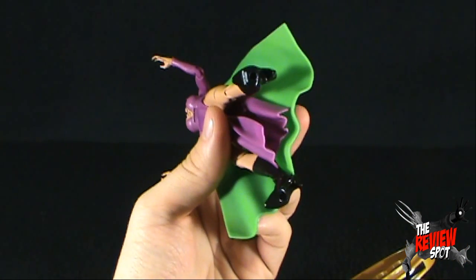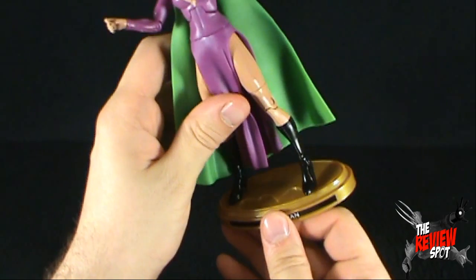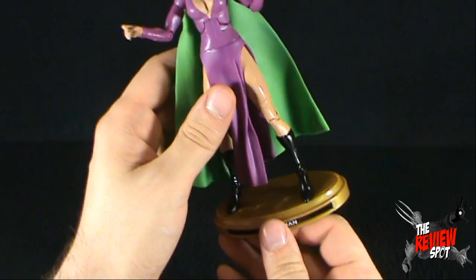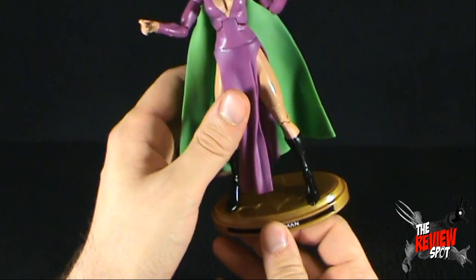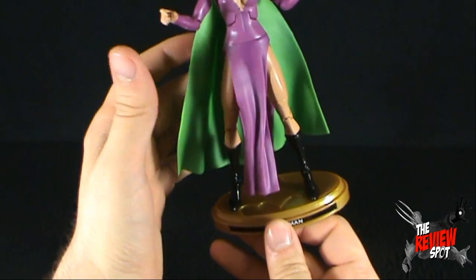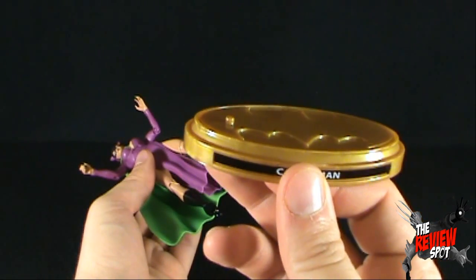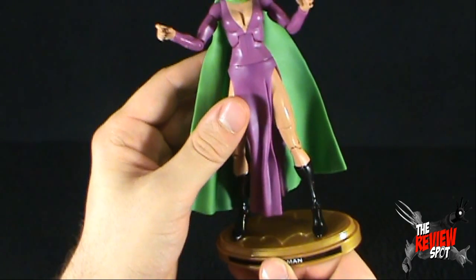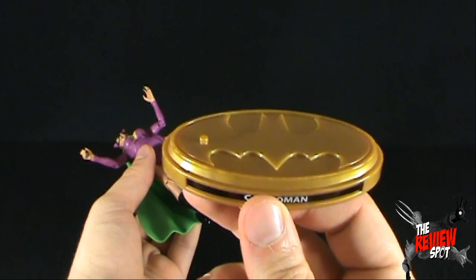Now, Catwoman does have 2 holes, one on either foot. But the problem is, with that peg being so short, much like the Batman, it really doesn't give a good enough secure fit for the figure to stay on the base. You pretty much just have to layer on top of that peg and hope that it's enough to keep her on there. I really don't know why that peg could not have been a little longer. Just a little longer. Then it would have been easy to put the figure on the display stand. It wasn't going to go anywhere. That I don't understand. I just don't understand.